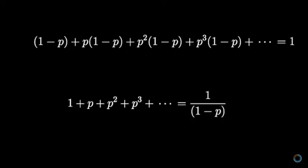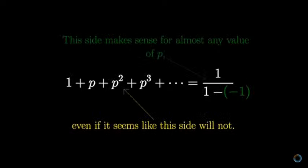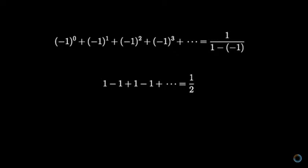In this formula, the universe is offered a weird form of nonsense. Even though the way that you discovered it only makes sense for values of p between 0 and 1, the right-hand side still makes sense when you replace p with any other number, except maybe for 1. For instance, plugging in -1, the equation reads 1 minus 1 plus 1 minus 1, on and on forever, alternating between the two, equals 1/2. Which feels both pretty silly and kind of like the only thing that it could be.